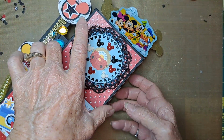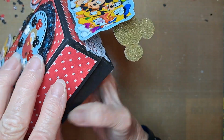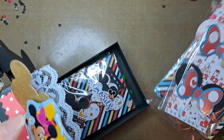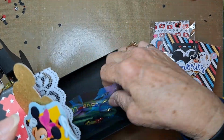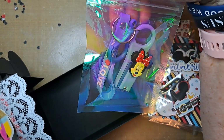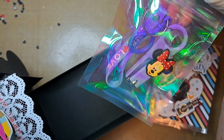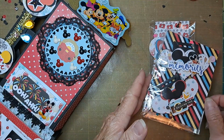I don't know if it opens. Maybe. Yes, there we go. I just couldn't remember. And here's all her stuff. So we'll just go through it real quickly. Oh, how cute. I don't know even where you found this. Oh, it's a nail clipper with Minnie on it. So cute. Oh, that is so cute.